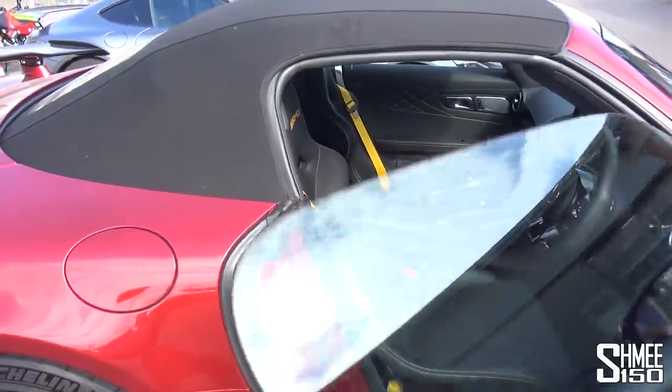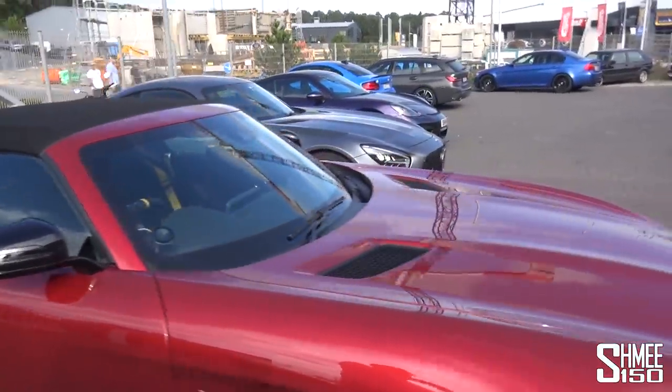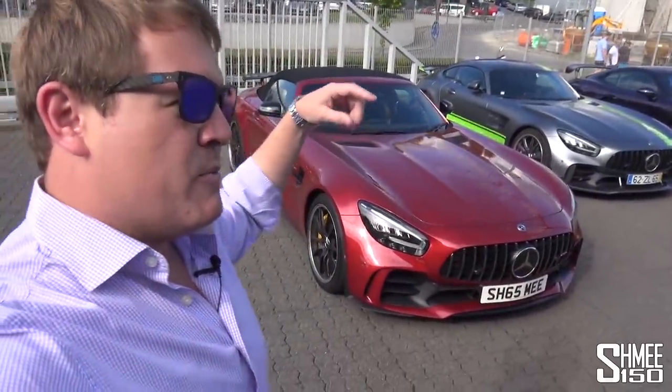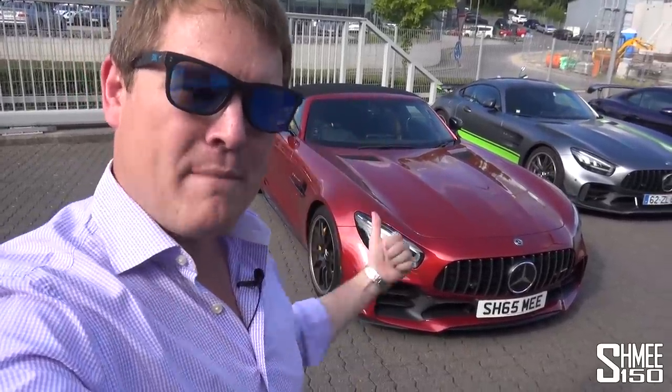Now I want to go and show the performance seats inside very quickly, because as I said, quite a few people questioned why I had taken out what would normally be considered to be the more comfortable seats to replace them with these. And seats, as I've said, are quite a personal thing. To me, these are way more comfortable.